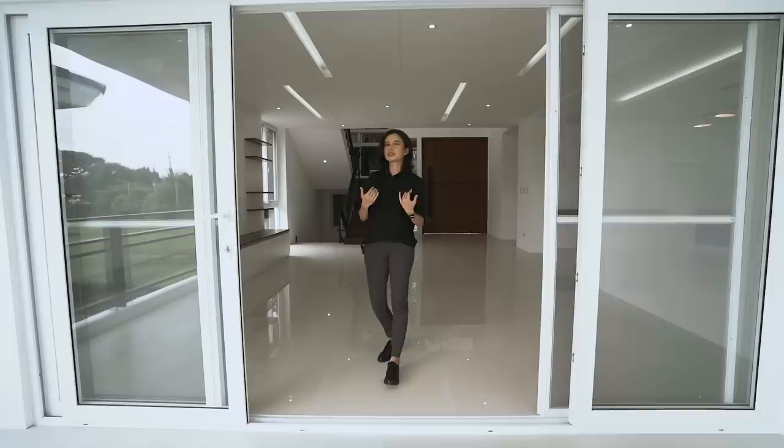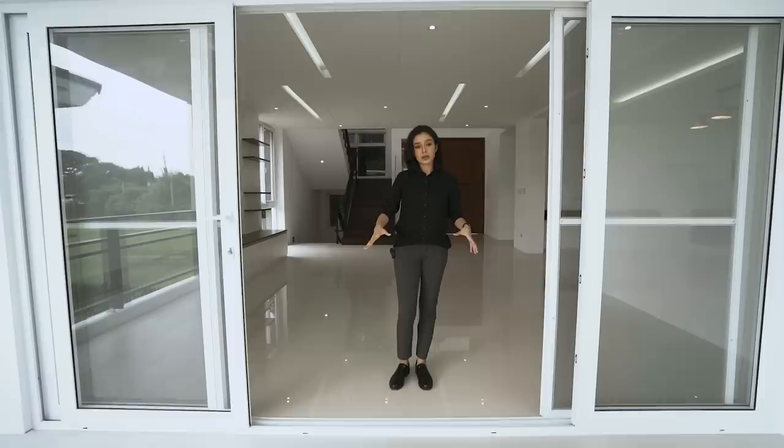So yeah, this is really nice balcony. You can have a setup here for indoor and outdoor seating. Okay, finally, I can show you the more private areas.